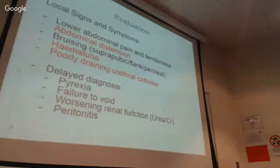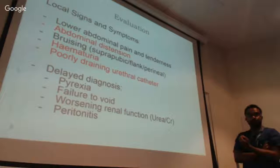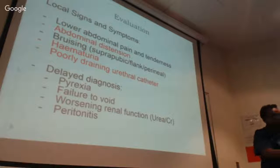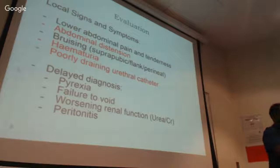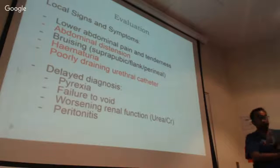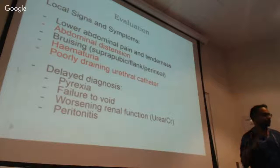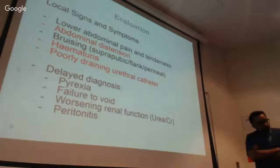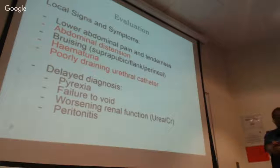I'll tell you why. The usual signs and symptoms are lower abdominal pain, distension, bruising, hematuria, and a poorly draining catheter. Because if you don't figure it out early on, patients will be pyrexic. They may or may not have a catheter in. They'll have urine sloshing around their peritoneal cavity, or forming extraperitoneal collections, which then get infected, and they become very unwell. They don't void successfully, because you have to generate a pressure, and that pressure's going to go out through the urethra. If the hole is bigger than the diameter of your urethra, it will preferentially drain the other way. Worsening renal function, because they're absorbing urine, and of course they get a chemical peritonitis.